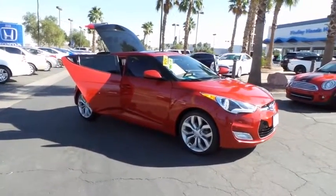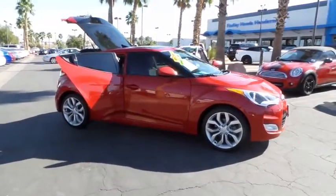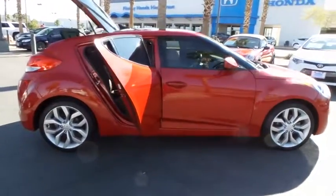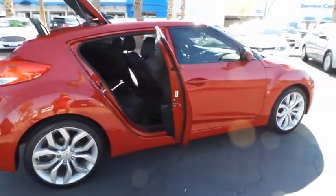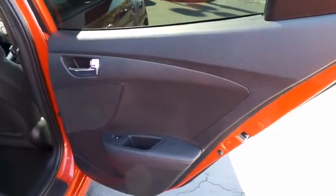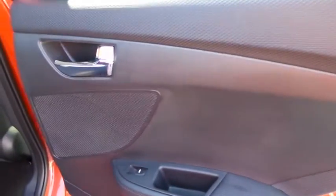2013 Hyundai Veloster. The Veloster's innovative body style and unique design make it unlike any other small car out there. Pair that with fuel efficiency that pushes the 40 mpg barrier, and you've got one sweet ride. This vehicle has less than 45,000 miles.